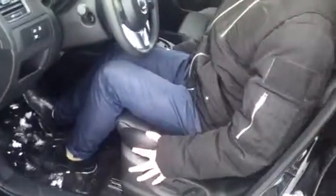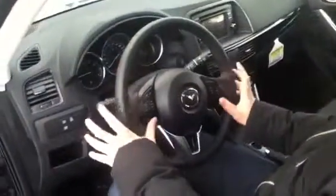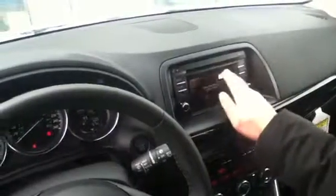Joe, please come with me. Bose stereo surround sound, as you can see, and all your power controls up on top. Leather-wrapped steering wheel, leather bucket seats, 8-way power front seats, your Bluetooth, trip computer, all the fancy stuff on the steering wheel, touchscreen. This is the non-tech package that you're looking for, so there will be the Bluetooth that comes standard, and there will be the audio system that comes standard.